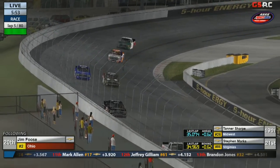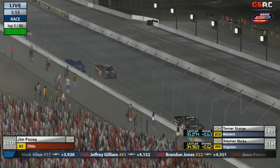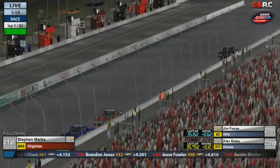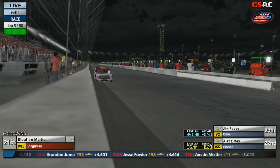Right behind him, though, there is a battle going on. Stefan Marks, who had that EOL penalty, is trying to get by Alex Bates, and managed to get the job done. So Stefan Marks is now into 21st place.